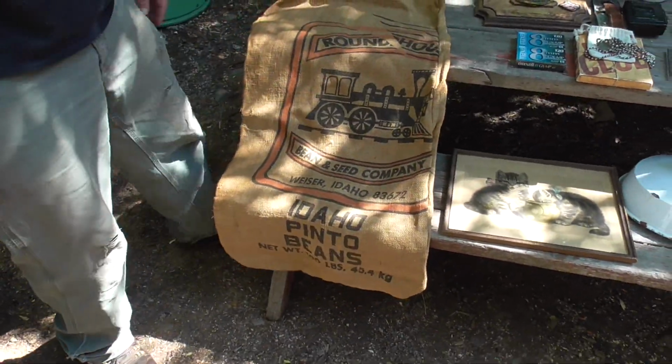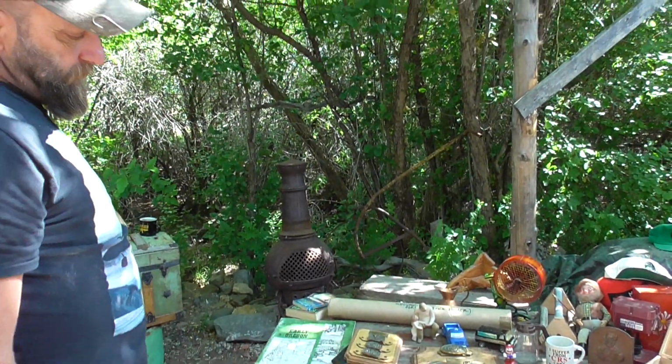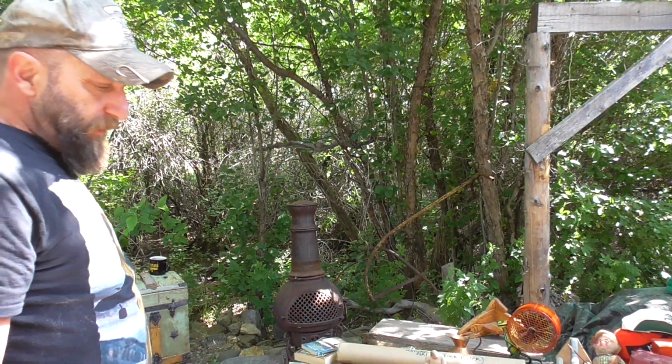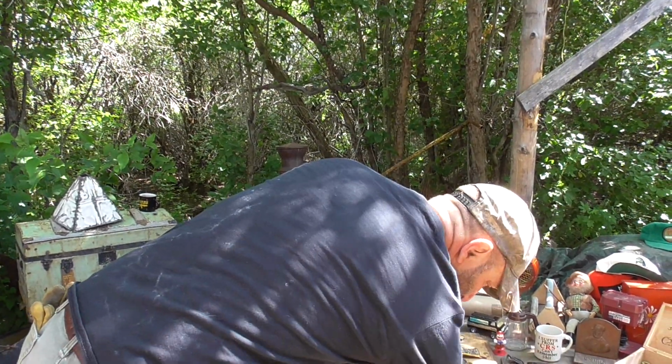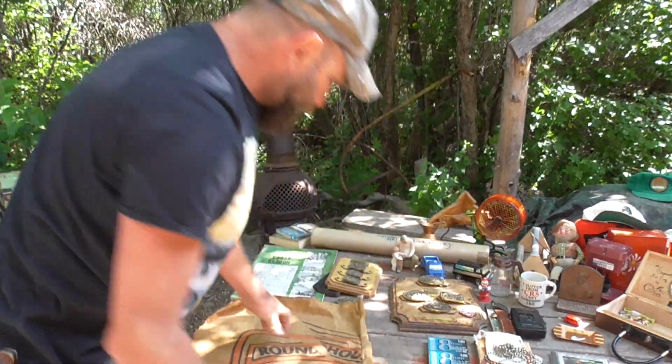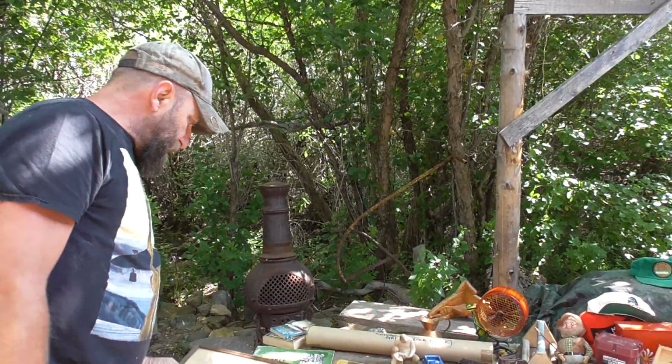Yeah. I paid pretty good. Man, they had one with a mountain man on it that I wanted bad. Like I said, man, this was the last yard sale, so funds were getting low, and it wasn't an Idaho. If it would have been an Idaho one, I'd have bought it for sure.